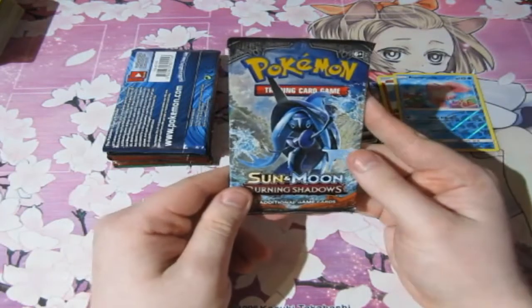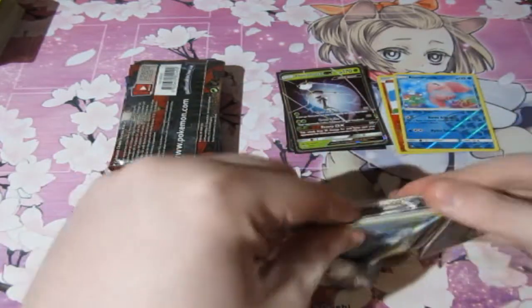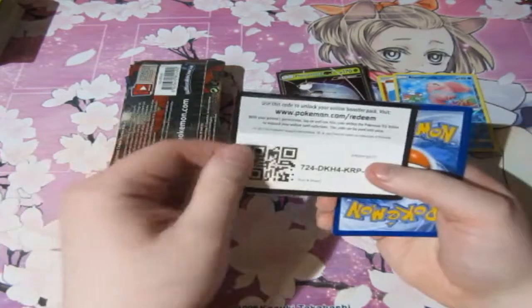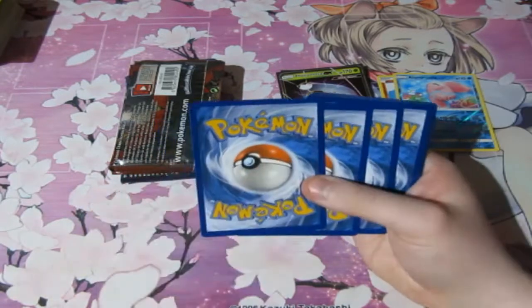Next up. Burning Shadows. No. No. They're saving last. I don't care. They're the best. Right, Sun and Moon. Legacy pack. Let's hope we can get something good out of this. As you guys know, I always keep the ones that have the Charizard cards in it because we all of you guys know they're the ones we want. That was from Sun and Moon, so there you go.